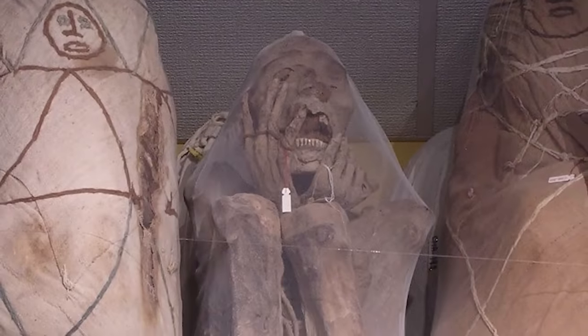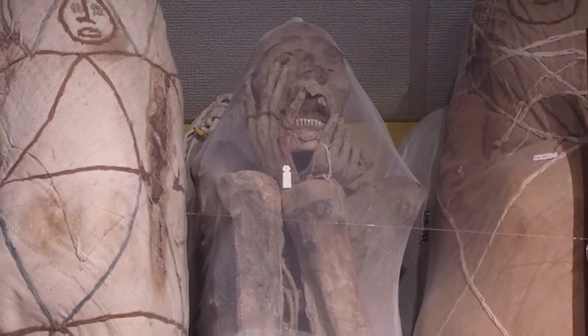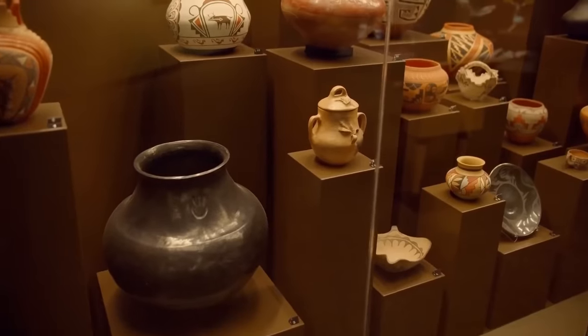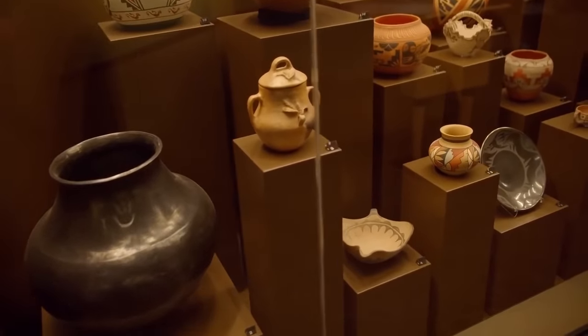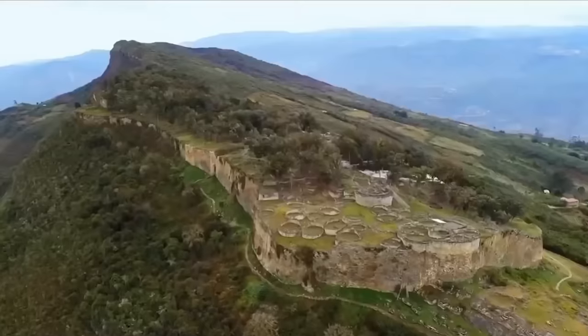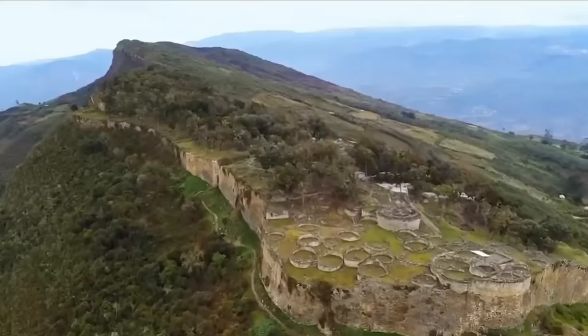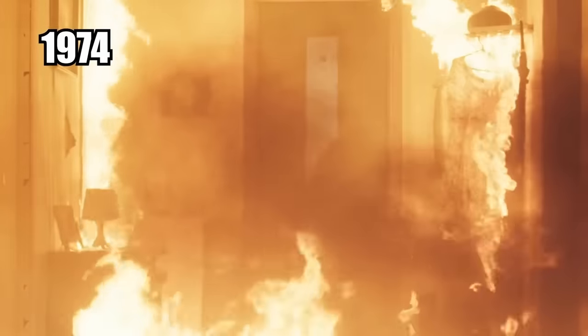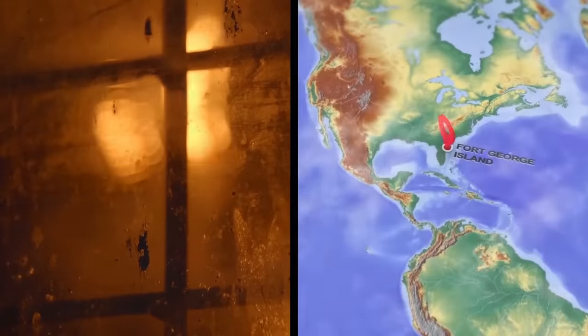Inside one, there was a mummy placed in a fetal position and wrapped up in a cocoon of wild stalks and twine, along with animal skin, ceramics, and other grave goods. Very few people have been able to take a close look at these rare artifacts left behind by a long-lost culture. Betts' Mystery Sphere. In 1974, a family's house caught fire in Fort George Island, Florida.